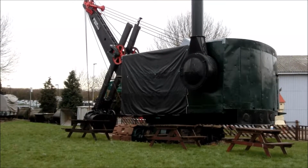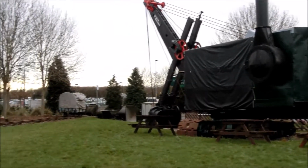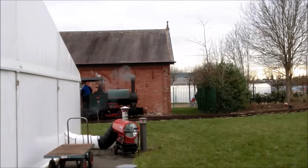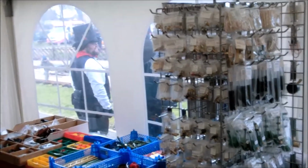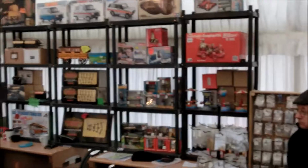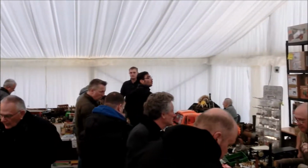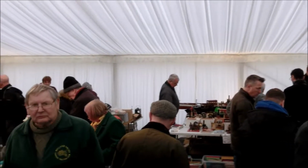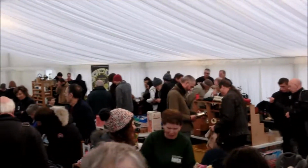There's that monstrous steam excavator, absolutely huge, very slowly being renovated. Oh, and there's the terminus, the steam engine for the train rides. Working our way there. There's just so much here. Look at the size of this.